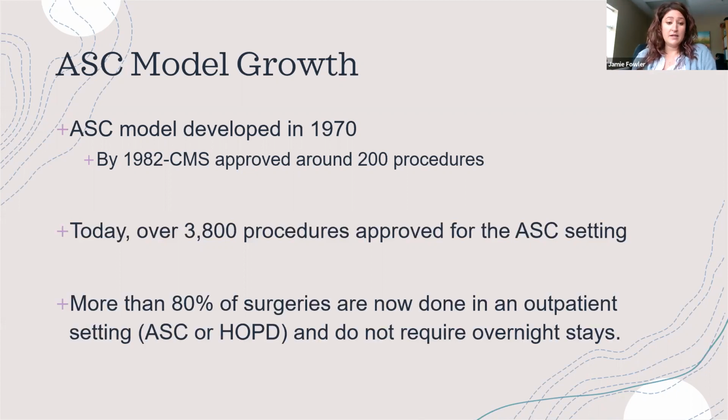More than 80% of surgeries are now done in an outpatient setting, whether that be ASC or HOPD, and they do not require overnight stays. The continued growth of surgery centers and outpatient surgical services in general continue to occur. CMS continues to approve more and more procedures every year. The last few years have specifically been focused on total joints and spine procedures. And if we look back 15 to 20 years ago, there are many that would have said that these types of procedures would have never been done in an outpatient setting.